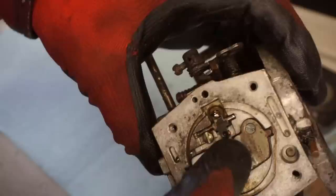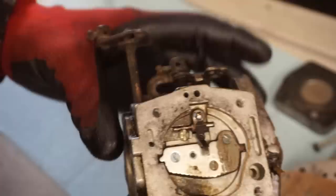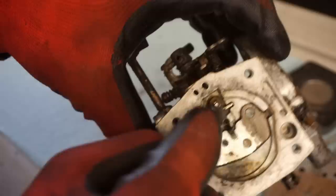Let's just see if the needle's opening and closing. Oh yeah. You can see it opening and closing there. That actually looks pretty good in there. I think I might just put it back together. It does not look dirty. If this carb was dirty, you'd see a bunch of old gas in here. And the needle's opening and closing, so we're gonna put it back together. That's our best chance at getting this thing to run right.